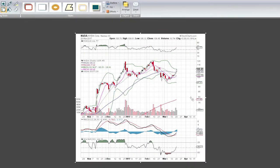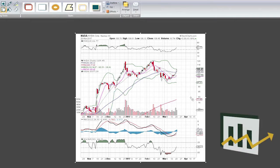It's time for our chart of the week, and we're going to revisit NVIDIA, which is one of our favorite names for the past year and a half. And it's looking like it's probably ready to make a turn higher here. Let's go ahead and mark this chart up as we go along.